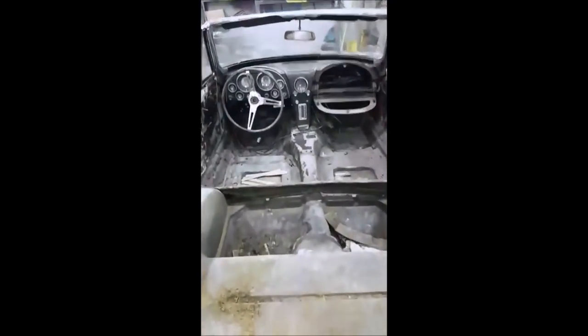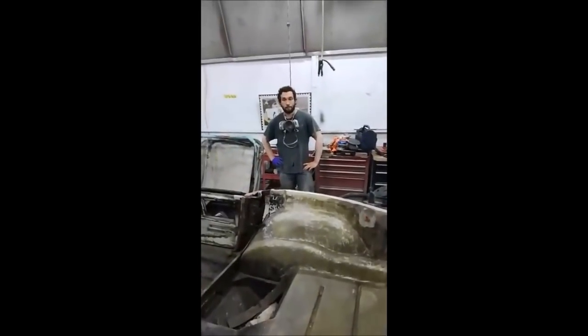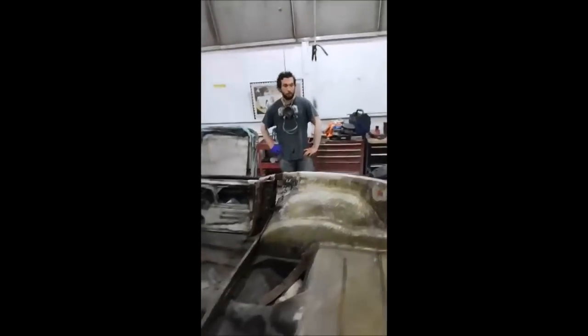So what we discovered as we've gone along is that most of the bonding strips are actually in really good shape on the back end of the car. Would you mostly agree with that? They all are. Okay, so the bonding strips are in good shape.